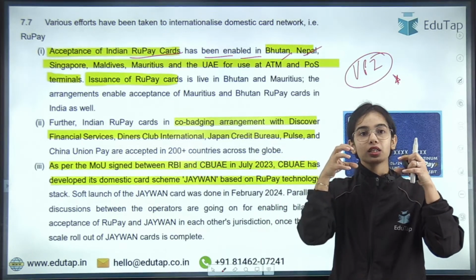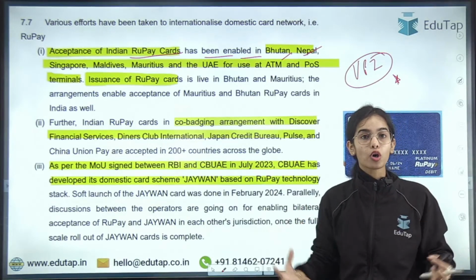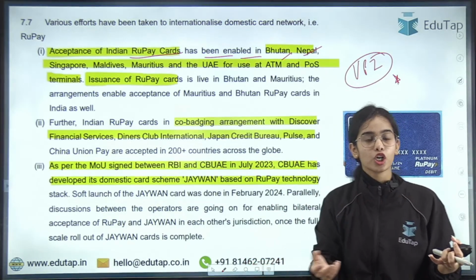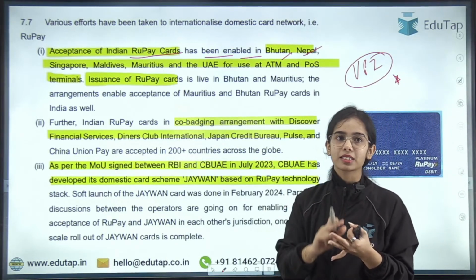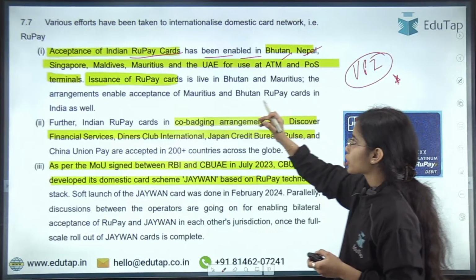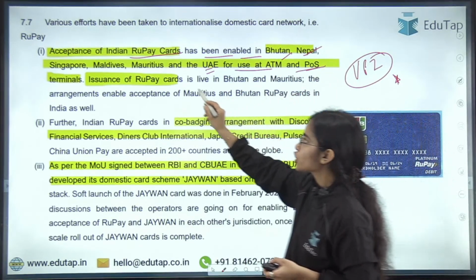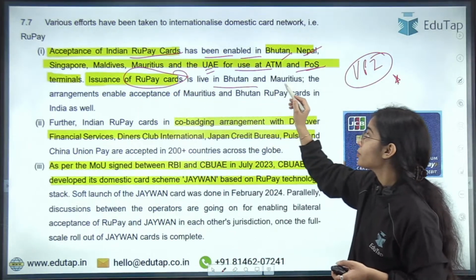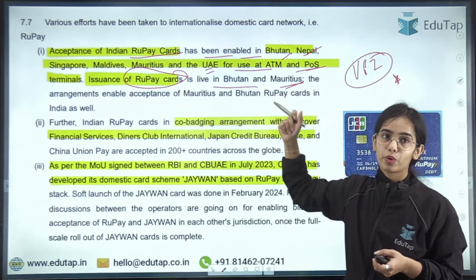The RuPay network is the domestic network of our country. So we want the RuPay network to expand, right? Acceptance of Indian RuPay cards has been enabled in Bhutan, Nepal, Singapore, Maldives, Mauritius and the UAE for use at ATM and POS terminals. Issuance of RuPay cards has also started in Bhutan and Mauritius, that they have started issuing the RuPay cards also.